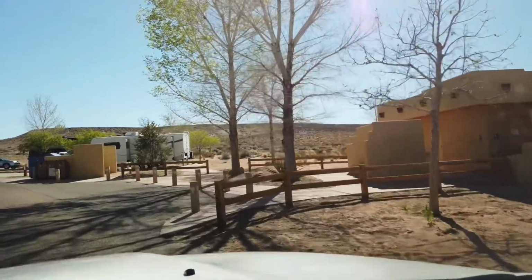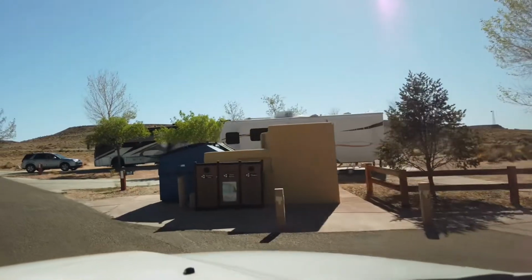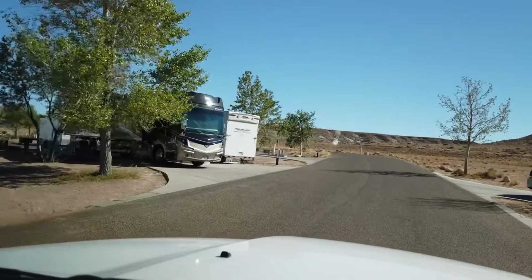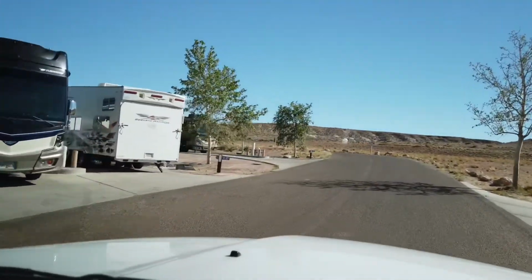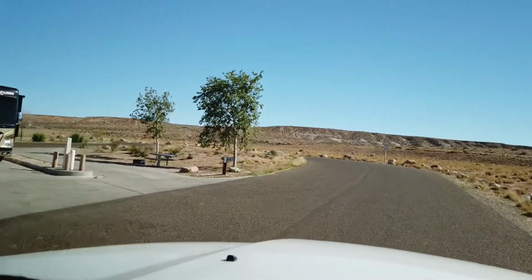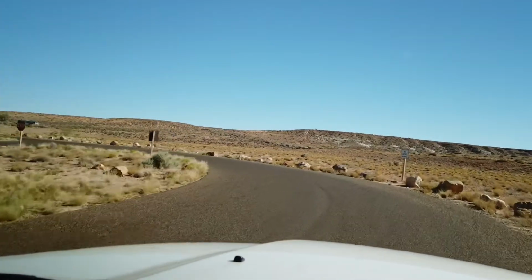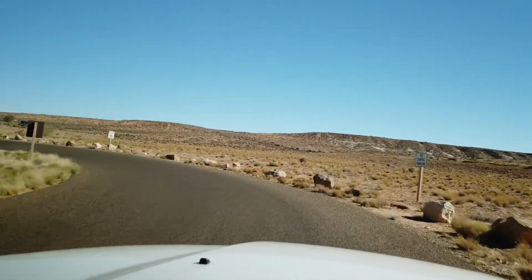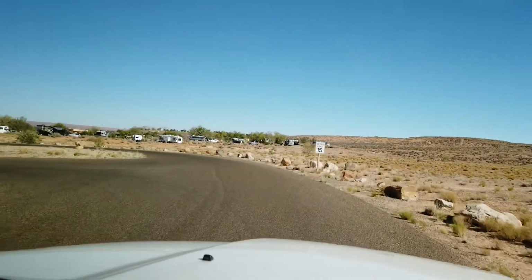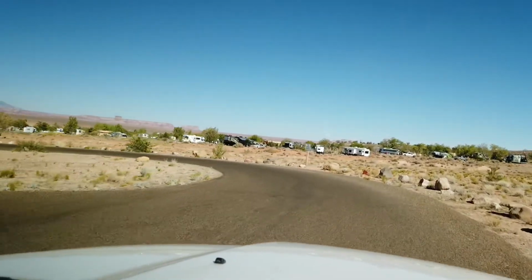Alright, and right here is where I turned around and went back the other way. I'm going to rotate the camera. Even the sites on the inside loop are really pretty and big. It's not as windy here as it was at the Grand Canyon campground we stayed in. That one was very windy. Bedrock. We didn't photograph that one.